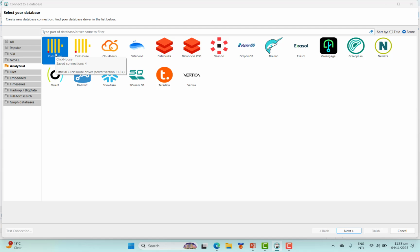And third thing, it supports SQL, works on clusters, and integrates easily with Kafka, Airflow, and Python, perfect for any data engineer or analyst who wants speed without complexity.